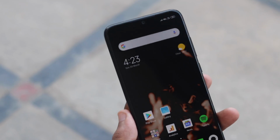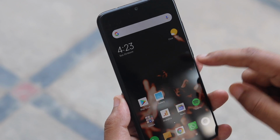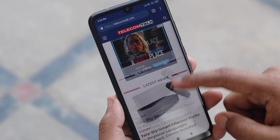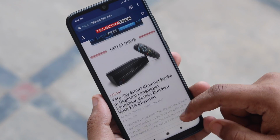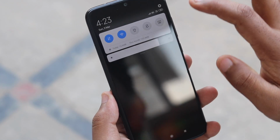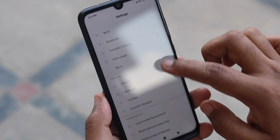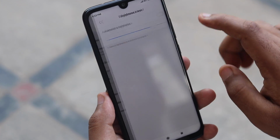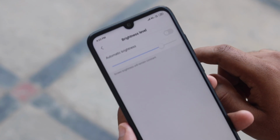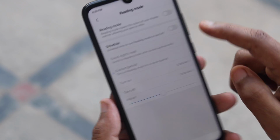Now moving on to the display, the phone rocks a 6.3-inch Full HD Plus LTPS in-cell screen with an aspect ratio of 19.5:9 and a resolution of 1080x2340 pixels. There is a dot notch on top of the display, again a first on a Redmi Note smartphone, and a noticeable chin is also present at the bottom. Initial impressions are that the display on the Note 7 Pro seems way better than what we have seen on the Redmi Note 6 Pro and Note 5 Pro smartphones that were released last year.